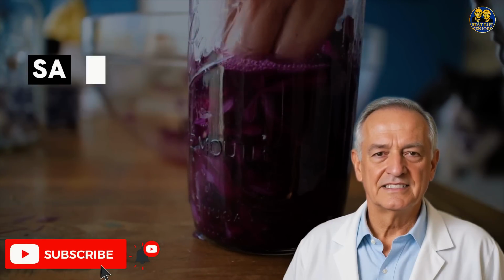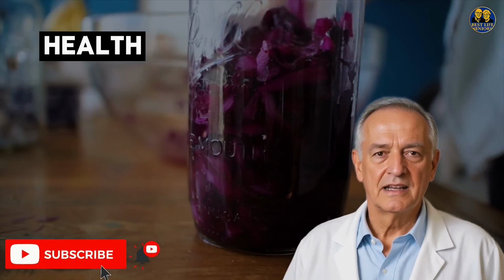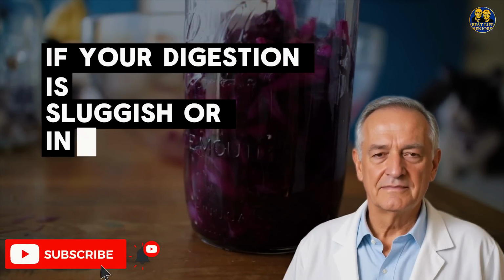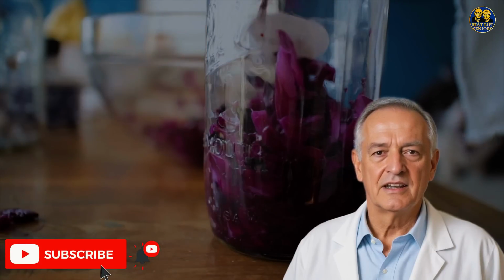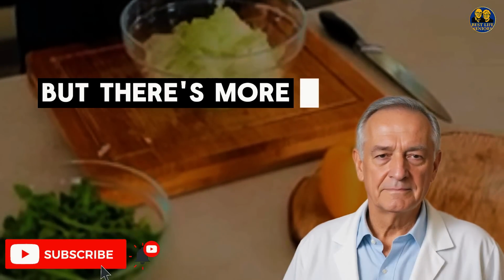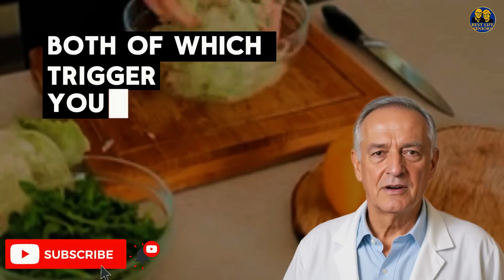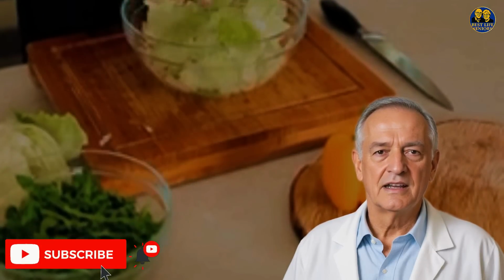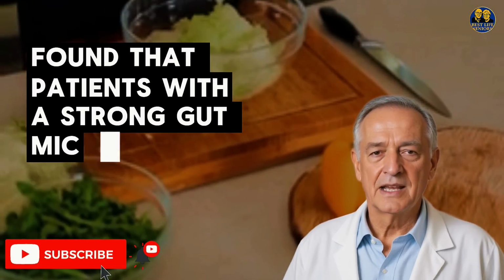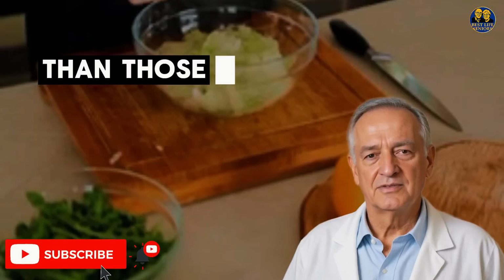Here's why. Sauerkraut is packed with probiotics, the healthy bacteria that restore gut health. And your gut is where collagen synthesis begins. If your digestion is sluggish or inflamed, which is common in seniors, you simply can't absorb the nutrients needed to build collagen. But there's more. Sauerkraut is also high in vitamin C and lactic acid, both of which trigger your body's natural collagen production. A study from the International Journal of Molecular Sciences found that patients with a strong gut microbiome absorbed collagen peptides up to 40% more efficiently than those with poor gut health.